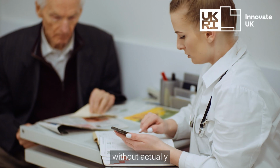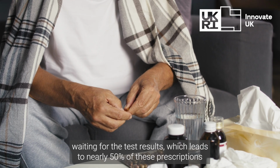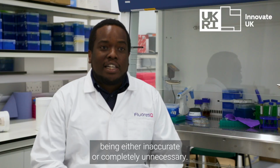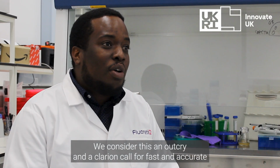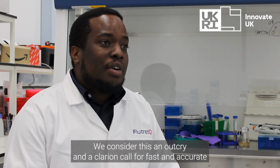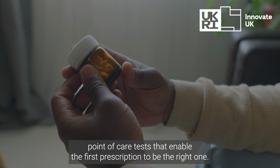That means that nearly 1 in 2 doctors will prescribe antibiotics without actually waiting for the test results, which leads to nearly 50% of these prescriptions being either inaccurate or completely unnecessary. We consider this an outcry and a clarion call for fast and accurate point-of-care tests that enable the first prescription to be the right one.